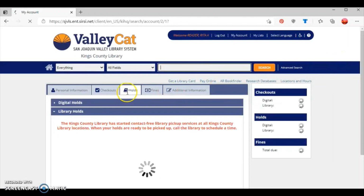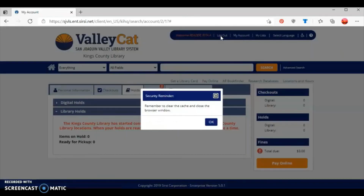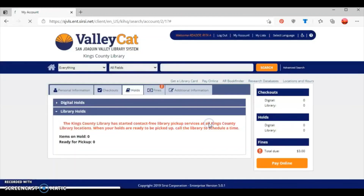And now that I have no items on hold and no items on my list, I'm going to make sure that I log out of my account by pressing the Log Out button and pressing OK. And this will take me back to the ValleyCat homepage.